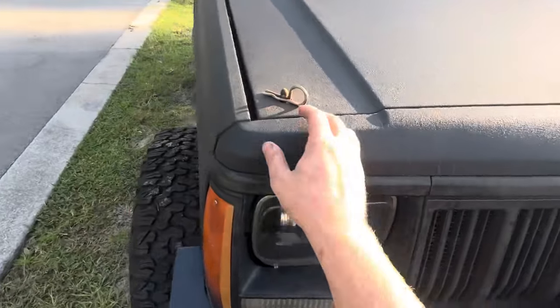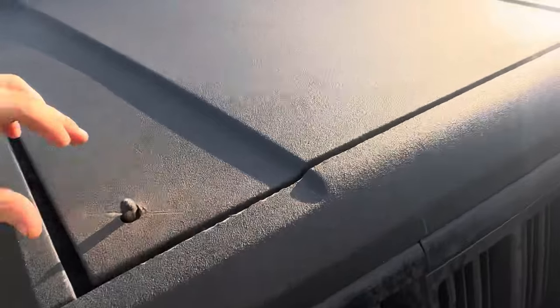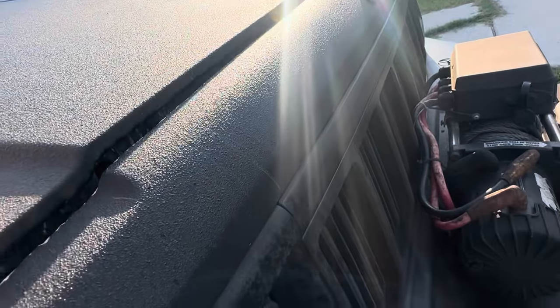This thing is pretty sweet. See if I can do this one-handed. Oh, edit that out.